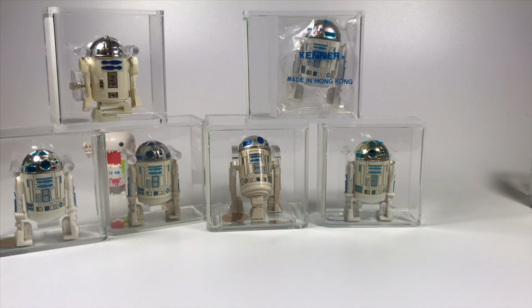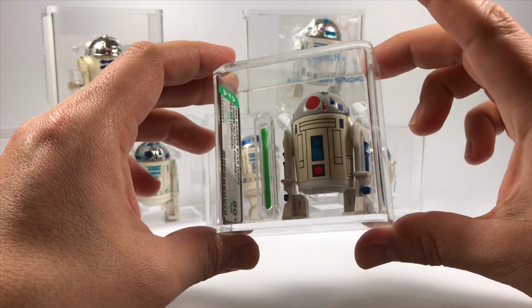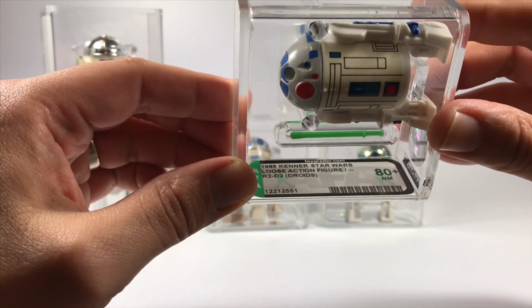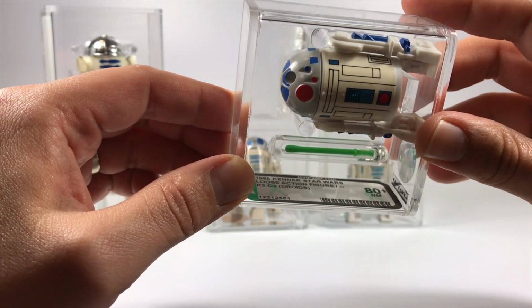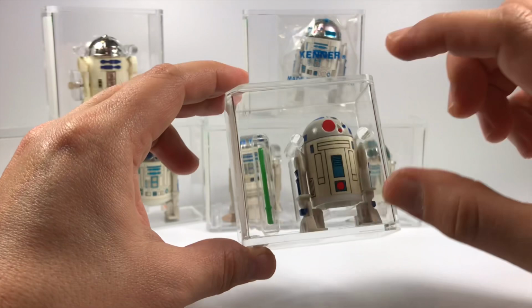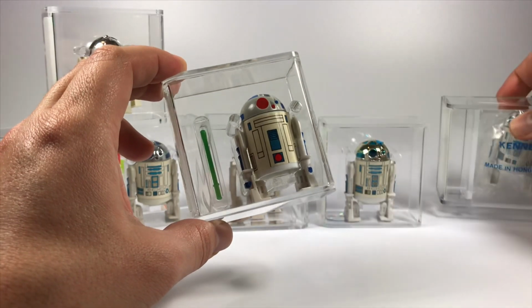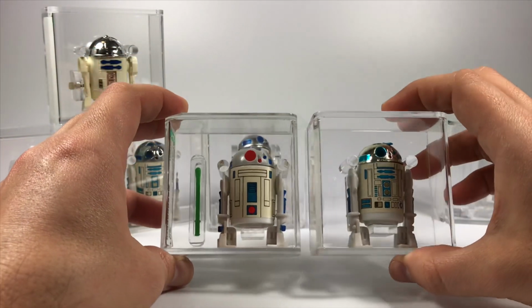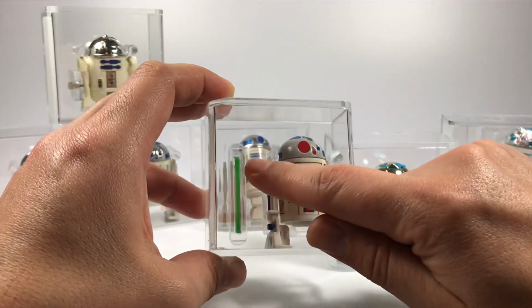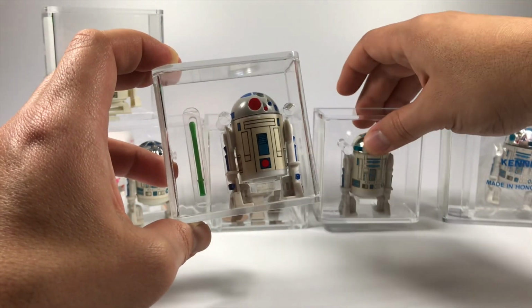Now the last one that I have here, of course, is the R2-D2 from the cartoon series Droids. So here we have a 1985 Kenner Star Wars loose action figure, no country of origin, R2-D2 from the cartoon series Droids, and he received an 80+. So this is probably my all-time favorite droid. Compared to these other guys, the color scheme and everything is so unique to this droid. And of course, he does come with that green pop-up lightsaber, like the LAST 17.